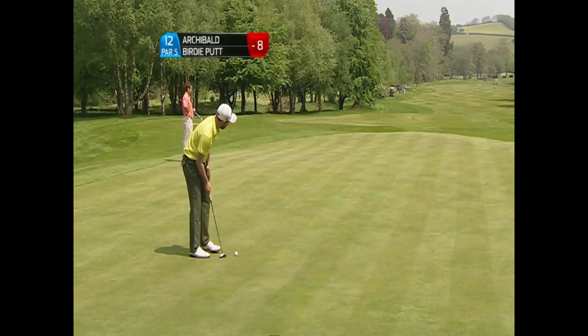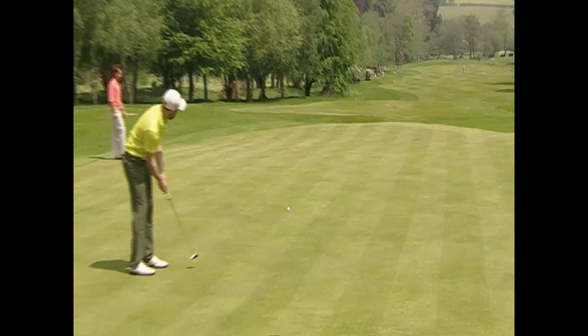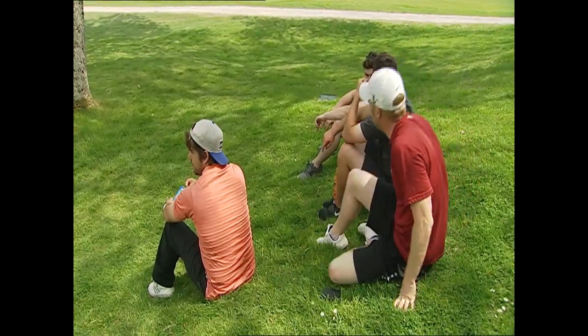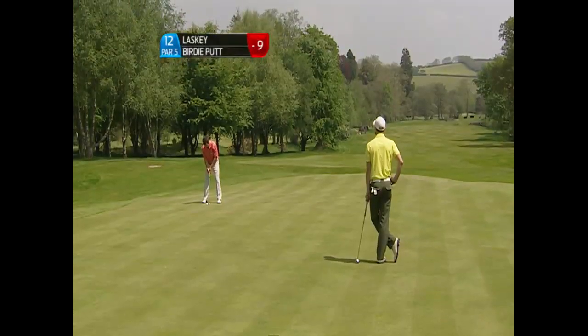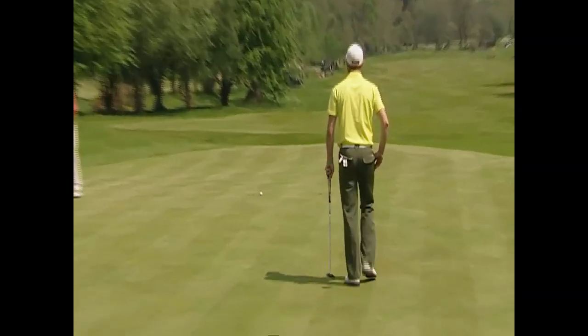Archibald playing with Lasky. Yeah, like Lasky without a drop shot on the card. Oh, I thought that was in. Try. Yeah, sometimes you're in a good 2-ball. Help each other along, and get drawn along by the other's good play. Oh, unlucky there for Lasky.